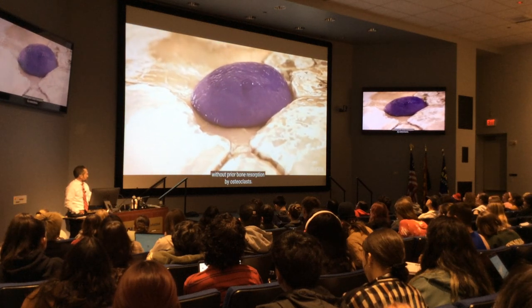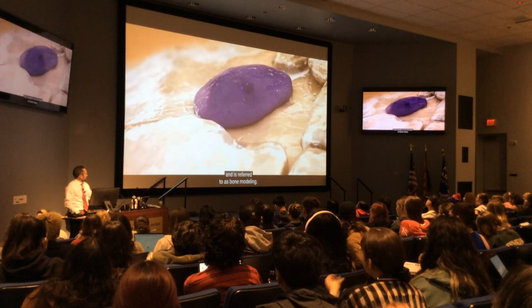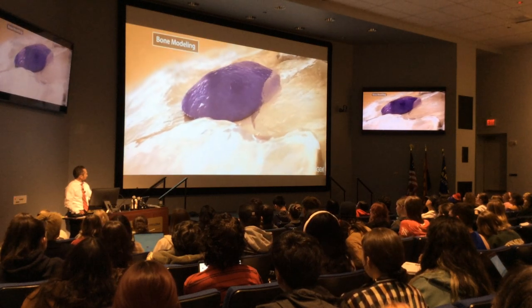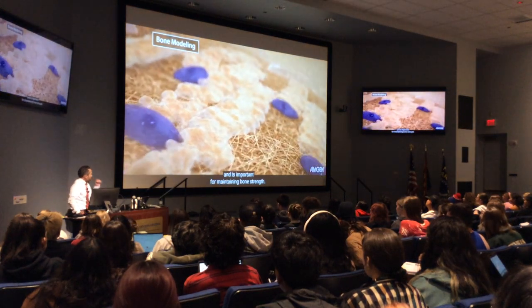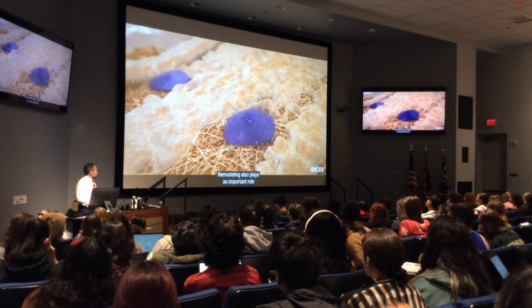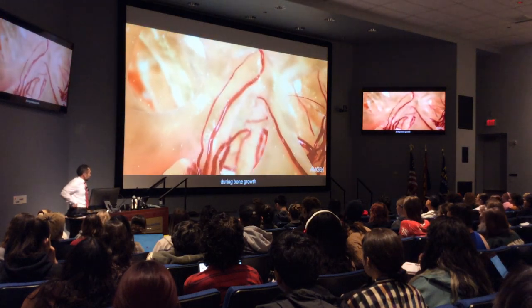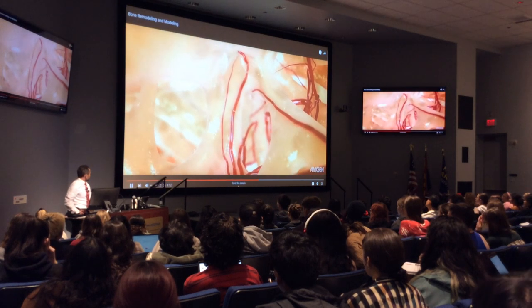Results in an increase in bone mass and is referred to as bone modeling. Bone modeling promotes the growth of bones and is important to maintain bone. Remodeling also plays an important role during bone growth by optimizing the bone structure.